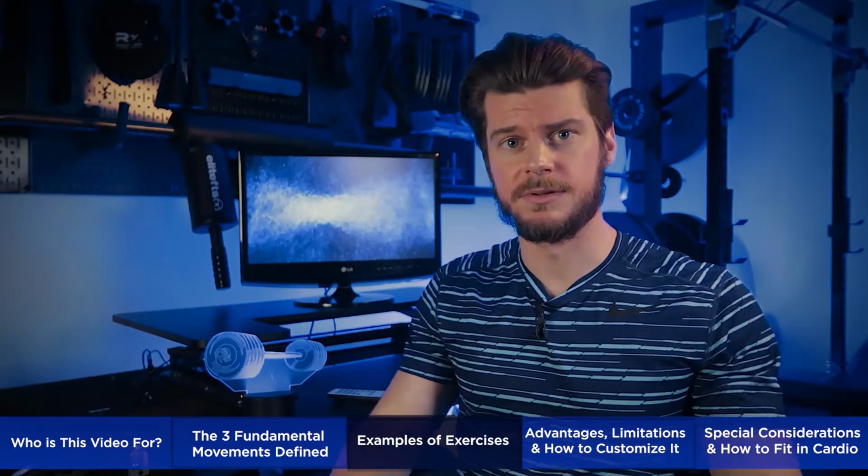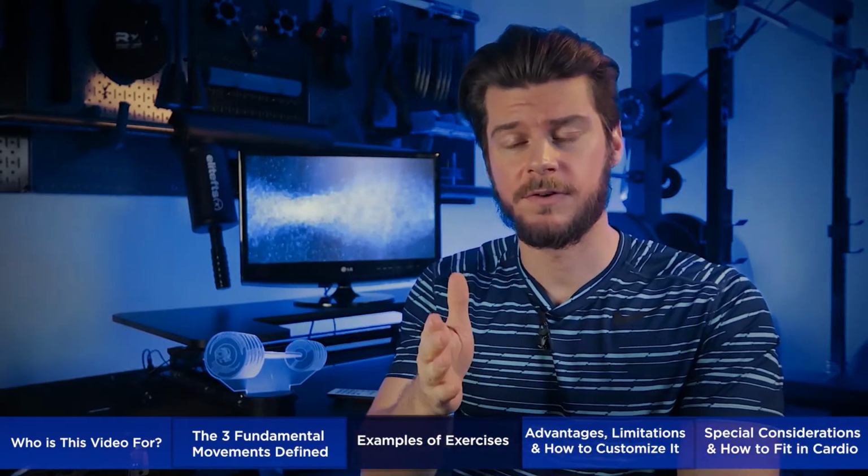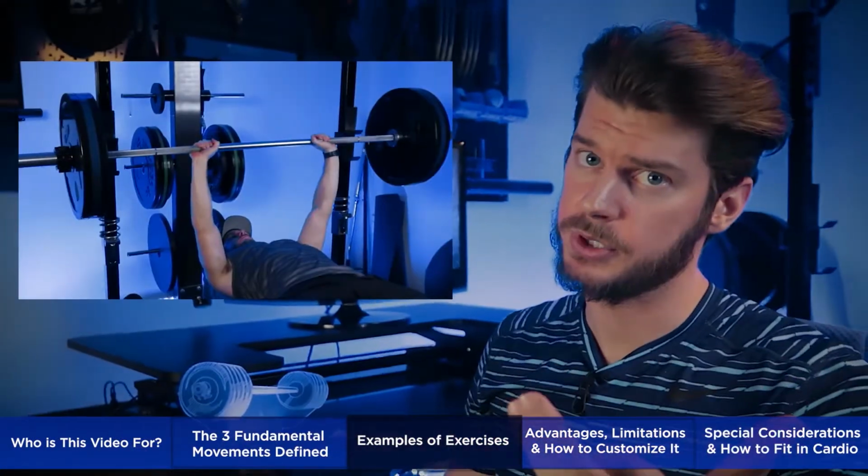So anybody in the fitness community who's ever done any programming before knows this is the push, pull, and legs routine. Push, pull, and legs is super commonly used, but there's a reason for it. It's the three fundamental movement patterns. So let's talk about the push day, right?